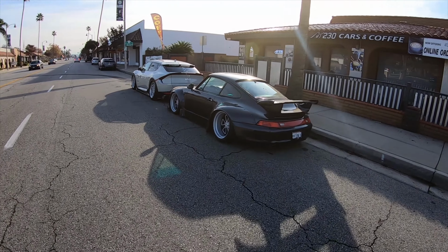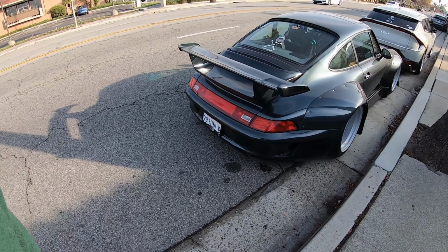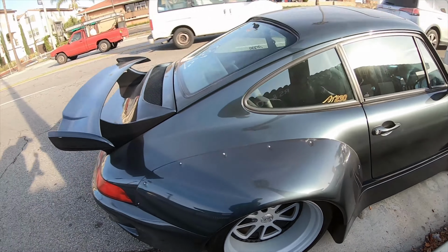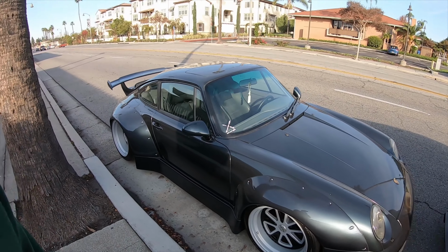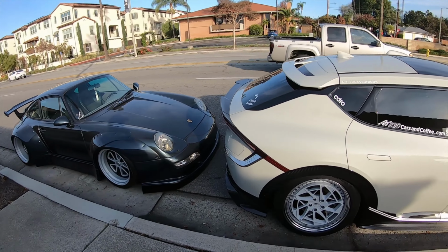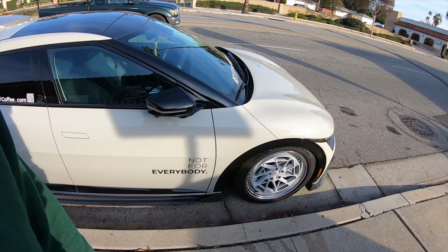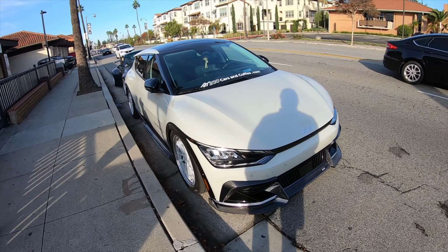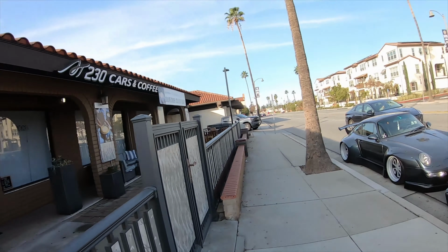Anyways, I think this is the owner of the coffee shop where we're at, 230 Cars and Coffee. Beautiful 993 wide body. Oh, look at that. Absolutely gorgeous, man. I'm a little jelly, not gonna lie. 993, beautiful color, and then maybe this is his daily driver. So 230carsandcoffee.com, definitely check it out. This is a beautiful Kia, man. Thing is beautiful, it's bagged and everything. So 230 Cars and Coffee, located in La Habra.